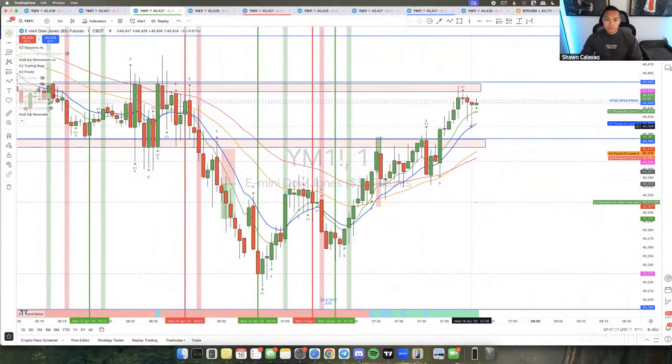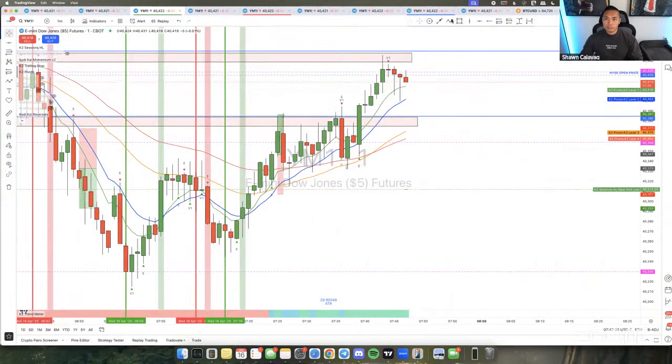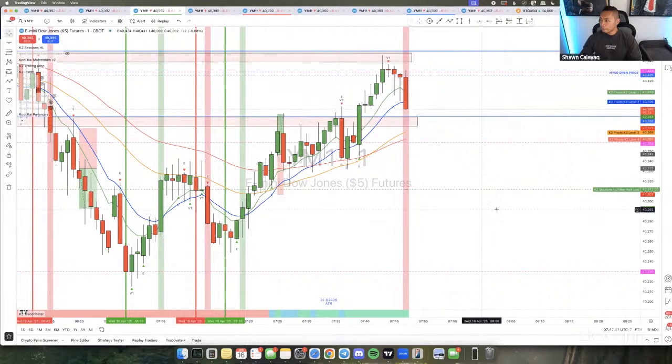All right, unfortunately, there's nothing here for me to take right now. I was looking for that sell signal to come up, like Barack was mentioning. I was looking for that retracement and then that continuation back up. Unfortunately, we didn't get it, or we might be getting it right here. Pending sell signal right here. Let me take a look at the confluences.